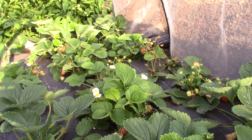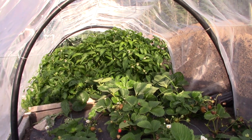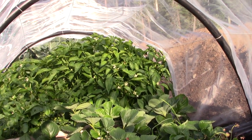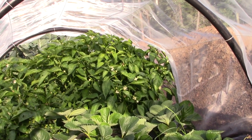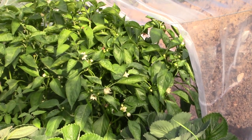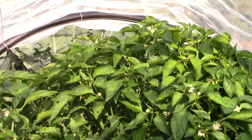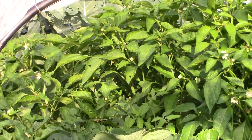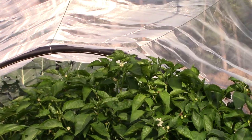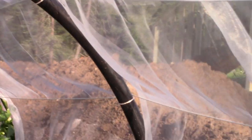You can see the flowers are still coming on a lot of the plants. And at the end of this bed, those are the few pepper plants that I had that survived the frost. They are now putting on lots of new growth, have lots of flowers out. So we should get quite a few peppers still from those plants that survived that late frost back in June.